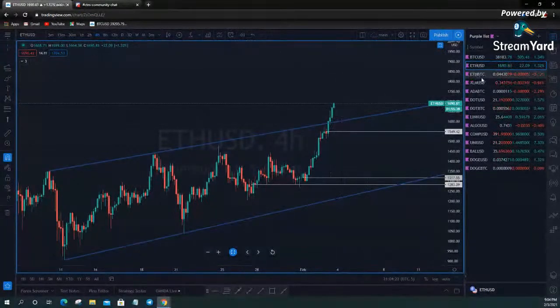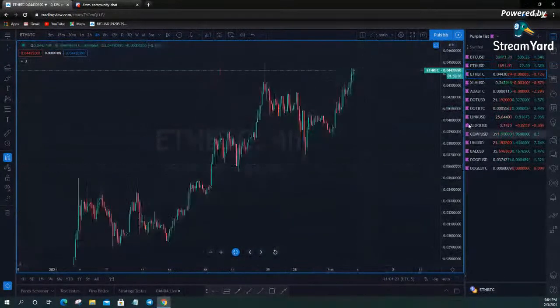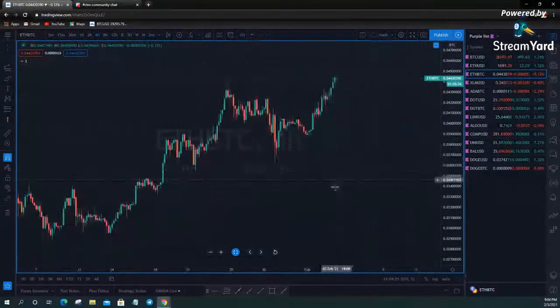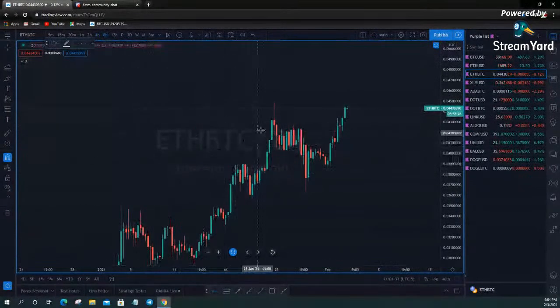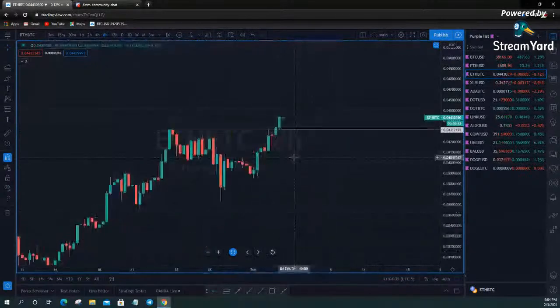ETH BTC, just to bring things into perspective, we have Bitcoin moving up nicely, but ETH versus Bitcoin is doing the same. Let me put it back on an 8-hour time frame here so you can see we have a major market structure level here at 0.04312195.